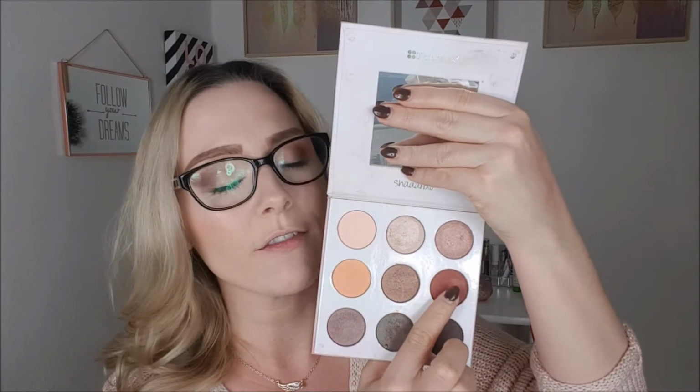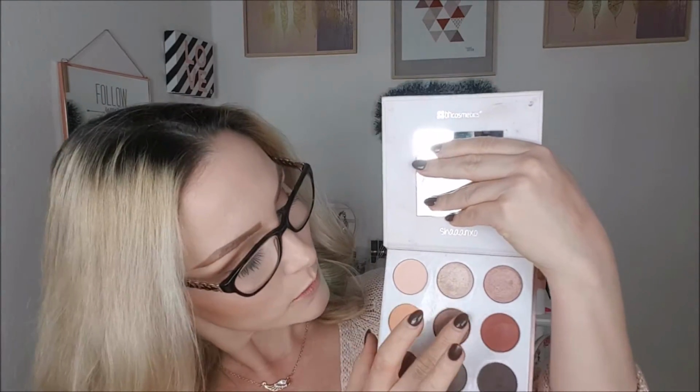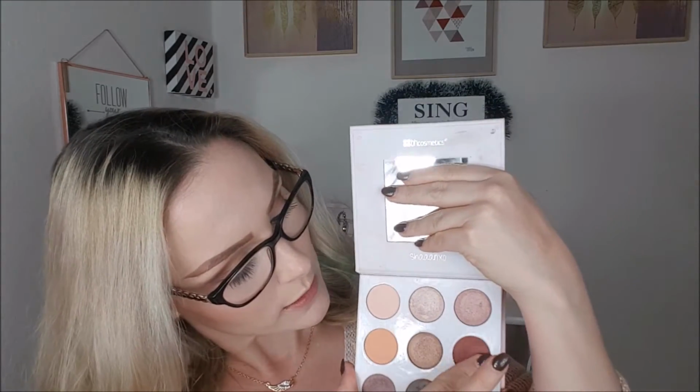And I just love this so much. These two together are just goals. I love it. So anyway, let's swatch this one here. Swatch this one in the middle. And then I'm going to swatch this one. So that is what those 3 shades look like here.